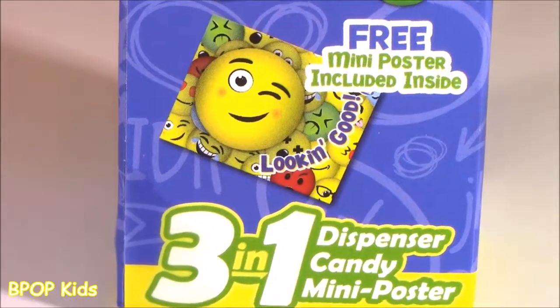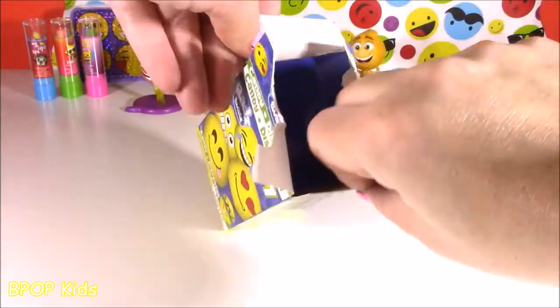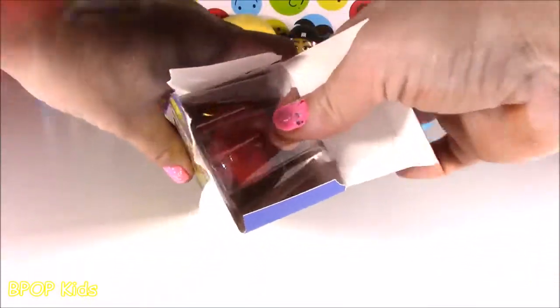There is a free mini poster included. That's crazy. Let's check it out. Get our candy on.